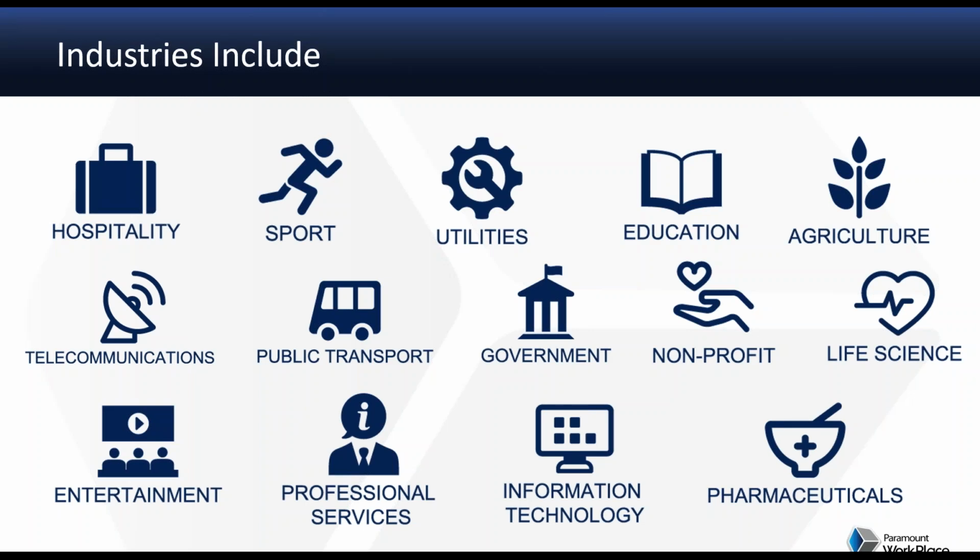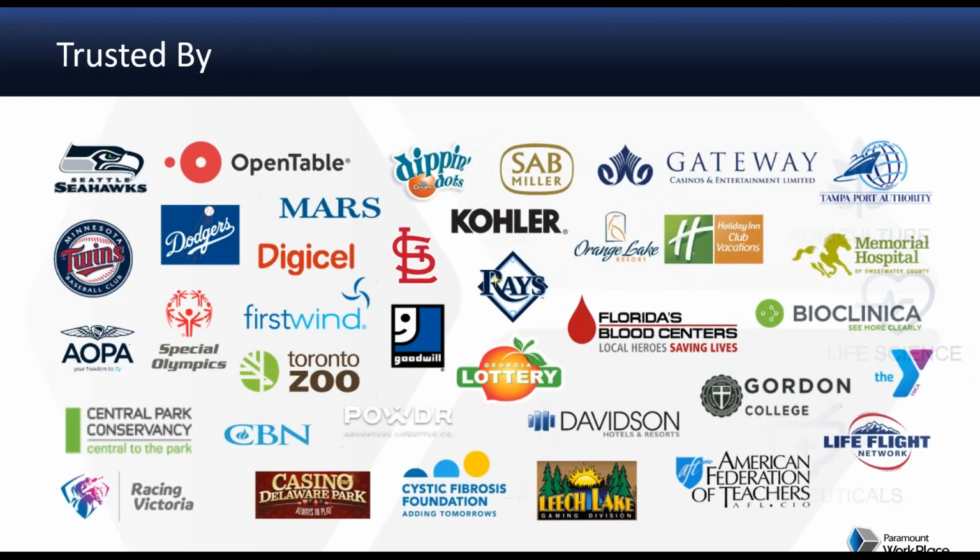We do very well in nonprofit organizations, utilities, government, municipalities, those type, as well as some others that you see here. And again, we can get into more details about the individual benefits for those different organizations and those different industries as needed, but those are some key ones, and then these are some key customers that may be recognizable across those industries as well.